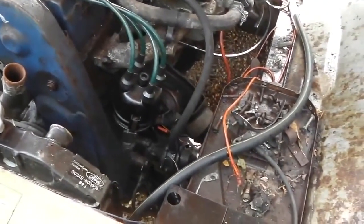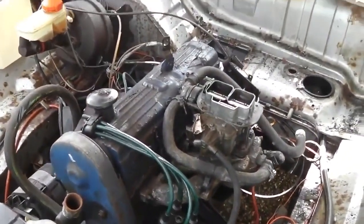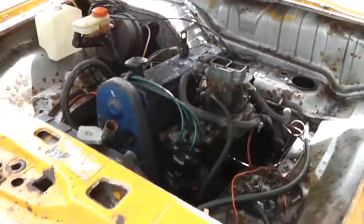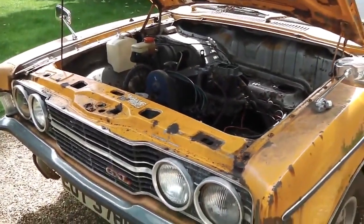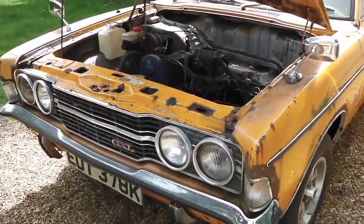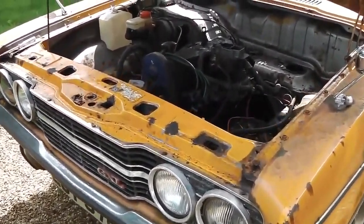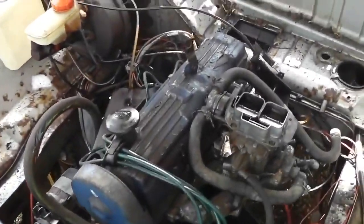Project Bramble, the long-awaited series begins as we start to strip down this engine bay. We're going to go and degrease that bay, step back and have a look just before we start pulling this car to pieces. It's finally here. You've been waiting long enough, so I'm going to hand you over to the engine bay now. We're going to strip and clean. Let's go.